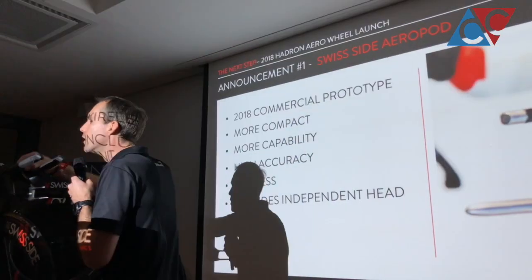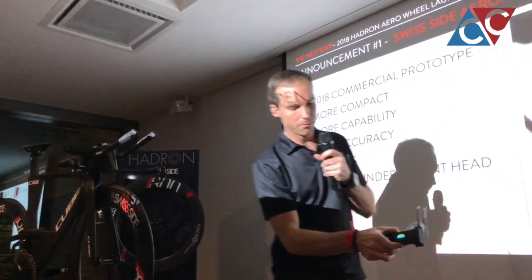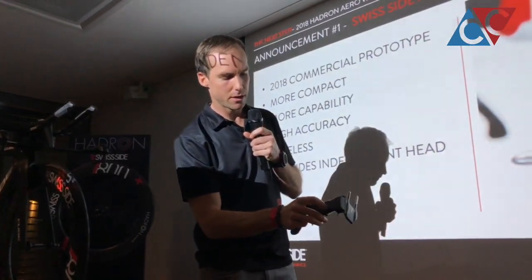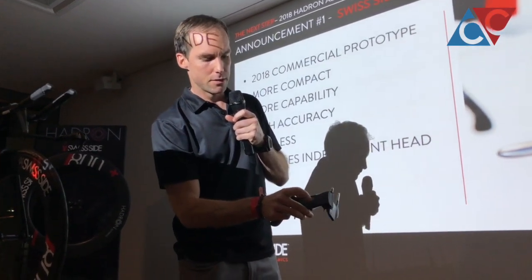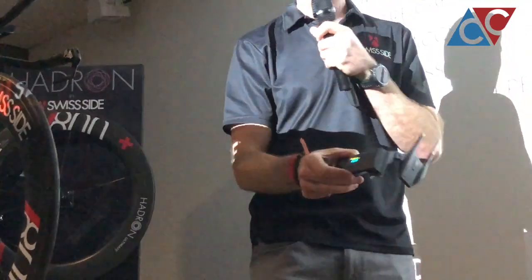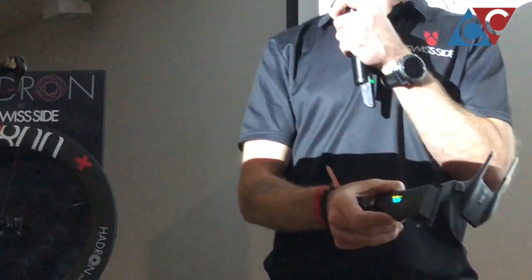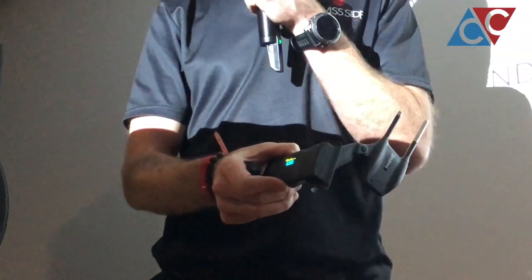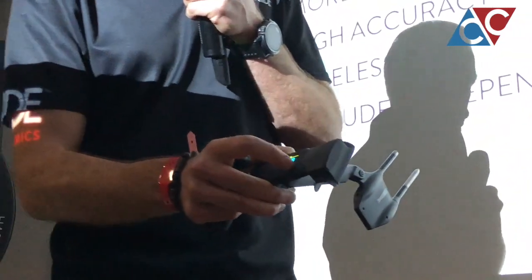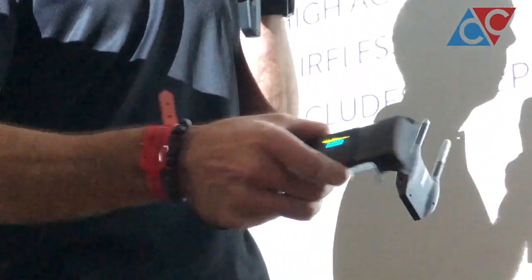I'll just quickly switch it on here. And as you can see here, we've got some systems running through where we've been doing some testing. What it does is it gives you your live drag up on the screen over, say, you can set it up to measure over 5 seconds, over 10 seconds. It will tell you the wind angles. You can display your power. You can do all sorts of things with this device.